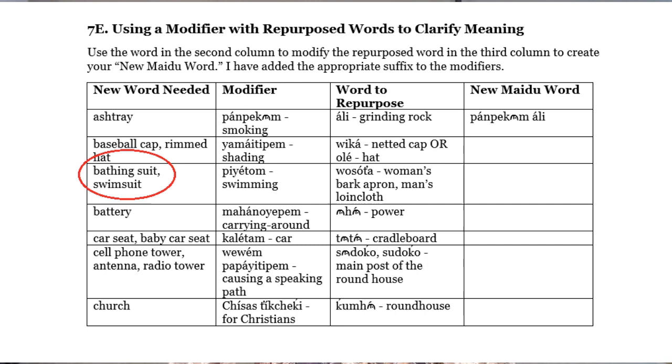You could take the word we have for loincloth or the woman's bark apron, wosota, and then add a word that shows this is for swimming, pietom. Wosota. Beba moya, pietom wosota.